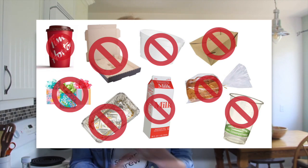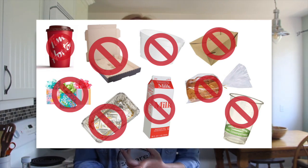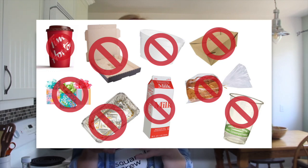Common items that people tend to throw in the recycling bin that are actually not recyclable are coffee cups and lids, greasy pizza boxes, styrofoam, cardboard food containers that are lined with wax or plastic, wrapping paper, aluminum foil or tins, milk cartons, bread bags or other thin plastic film bags, and anything labeled compostable or biodegradable. Even if it seems like a recyclable material, the recycling plant doesn't have the proper environment for compostable products to break down.